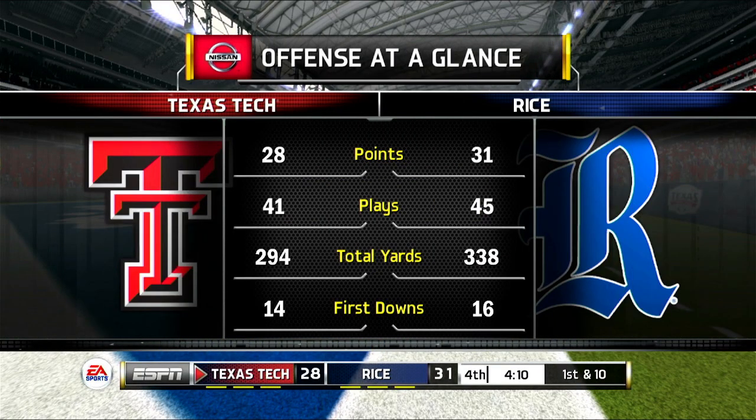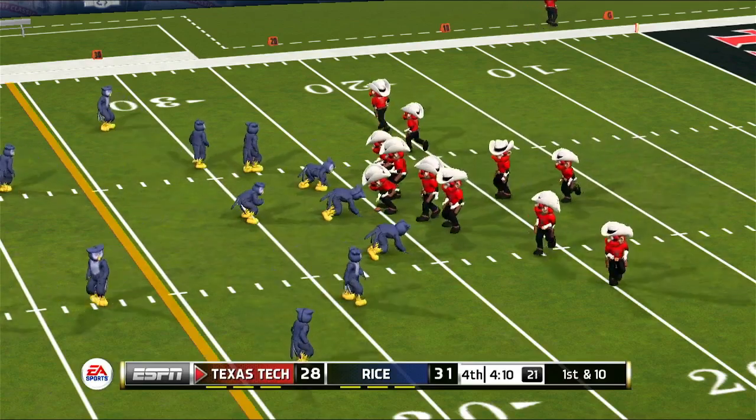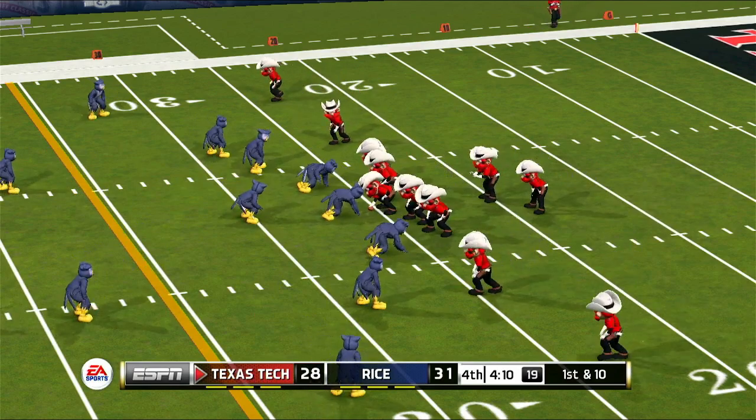Well, this is a very competitive game. Just when you think one team has gained the advantage or the momentum, the other team comes fighting back, and it's going back and forth. This is almost like a basketball game. You know, this is a real crucial time in the game. It could still go either way.